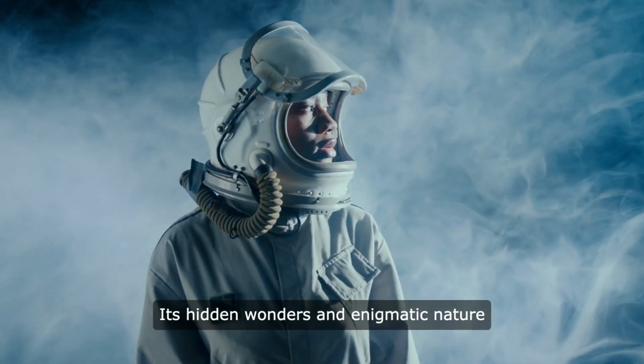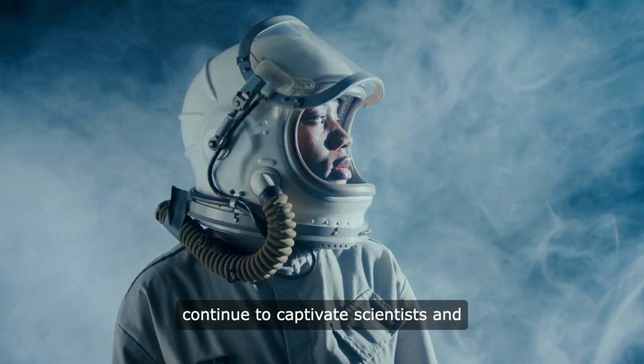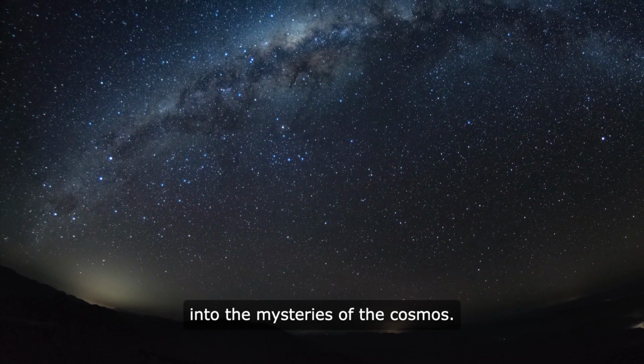Conclusion. The Oort Cloud remains one of the most intriguing and least understood regions of our solar system. Its hidden wonders and enigmatic nature continue to captivate scientists and stargazers alike, offering a glimpse into the mysteries of the cosmos.